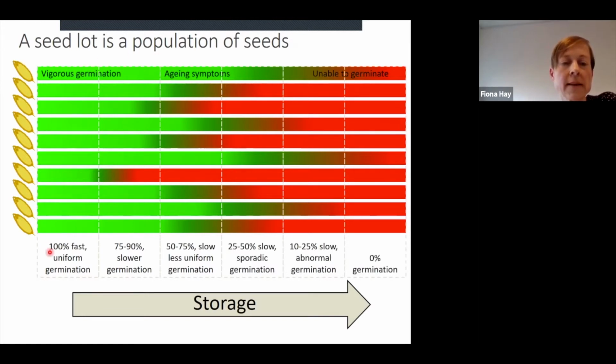So what that means is at the start of storage, if we did a germination test, all the seeds should germinate hopefully, and they'd be quite uniform and fast germination. If we took seeds out of storage at different time points and germinated them, germination would gradually get slower and less uniform. It would become more sporadic. We'd start to see abnormal seedlings, and eventually none of the seeds would germinate at all.